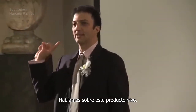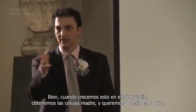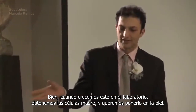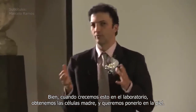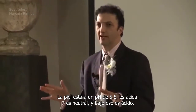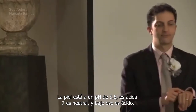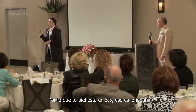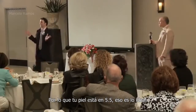We talked about this being a live product. Okay, so when we grow this in the laboratory and we get the stem cells, we want to put it on the skin. So the skin is at a pH of 5.5. It's acidic. 7 is neutral. Anything below it is acidic. So your skin is 5.5. That's ideal. That's where you want to be.